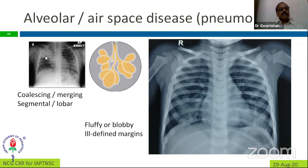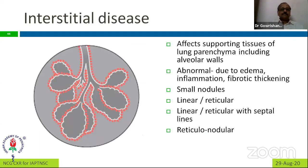You can use any term. If it is dense, we always have the habit of calling it a consolidation. If it is less dense, we call this pneumonia. I don't think we need to split hairs on these because these are all shadows. We need to interpret it properly based on the child's condition.